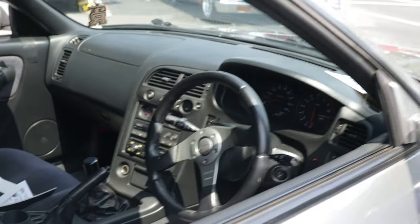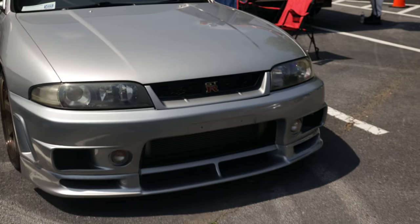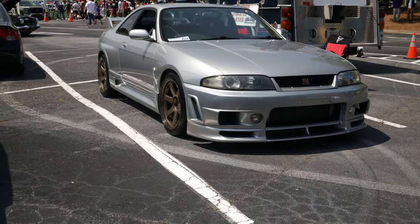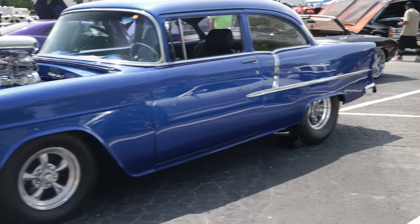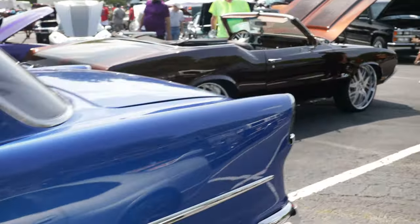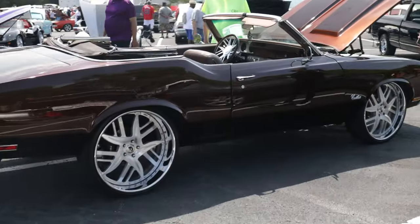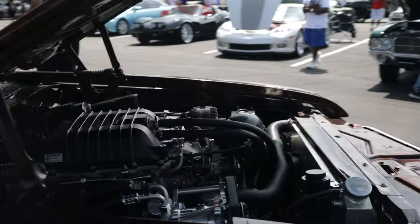Got the opposite drive. Man, this thing here look good, man. It's all right. Got the old Chevy with the blower. Got the big Hoosiers on the back. Got the old Cutlass right here. The LSA.